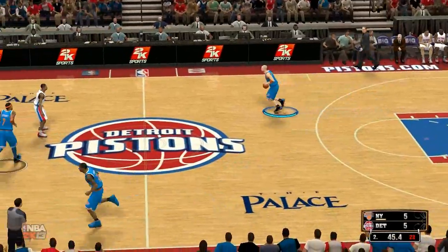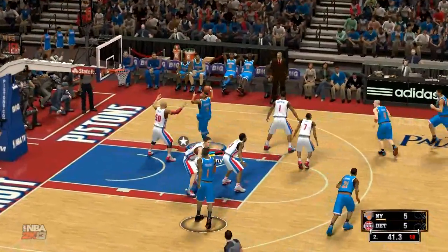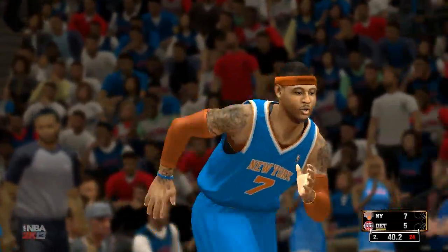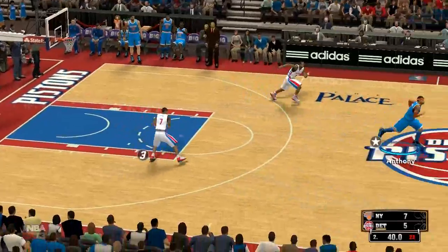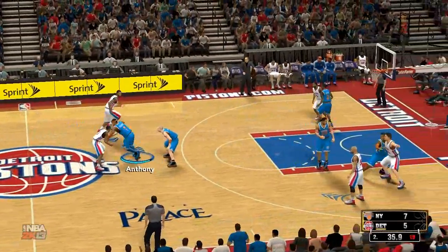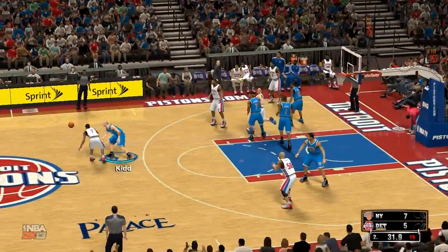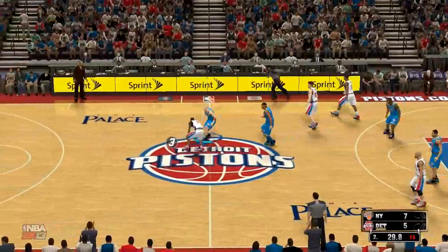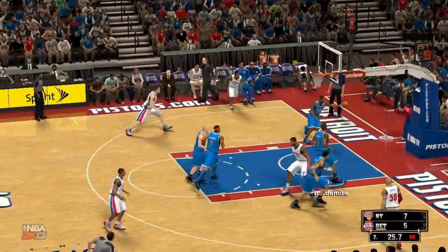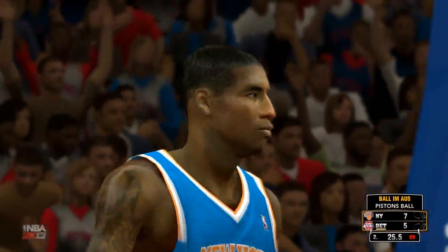Catching up on the changes for New York. Stoudemire's checked in for Chandler. Con Shepard has come in for J.R. Smith. Jason Kidd is subbed in for Raymond Felton. And I really like the set they ran there. The Pistons on offense. Knight with it. To the middle. Tries to save it. It's out of bounds. The Pistons able to retain possession here.